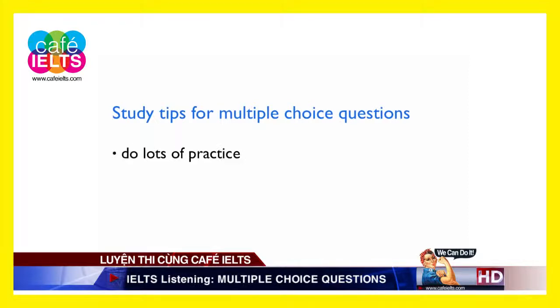First tip, do lots of practice. You really need to practice this kind of question as much as possible to become good at them. Use the transcripts at the back of the book. The transcript is the written script of the recording that you hear. So like I just showed you, the written version of what we listened to, looking at those transcripts at the back of the Cambridge books and comparing them carefully with the questions and the correct answer. That will help you to see the keywords and the vocabulary that gives you the right answer.